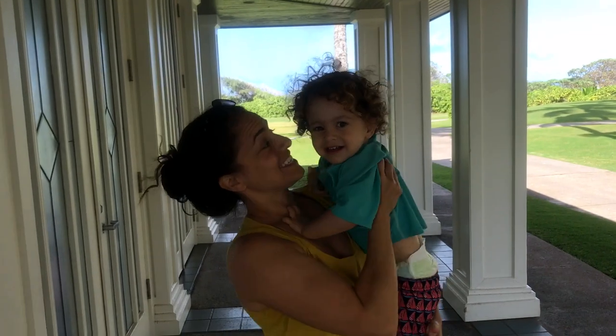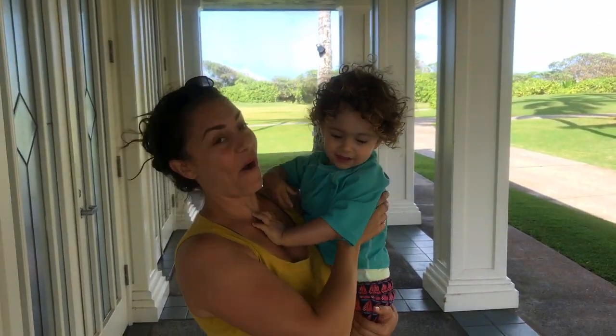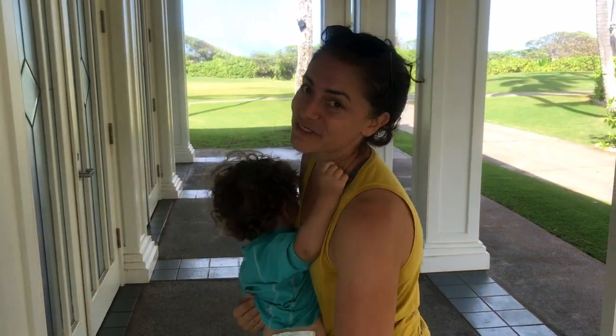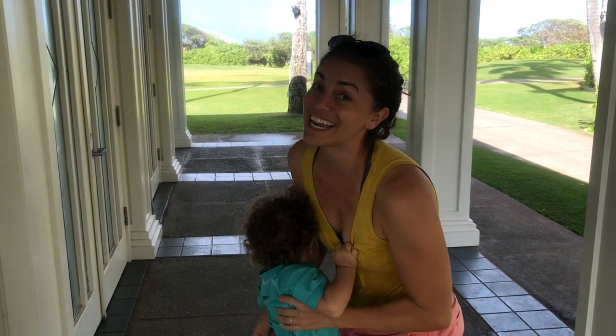Okay, so Turtle Bay is not a new hotel, is it? No. But in 2016, it underwent a $54 million refurbishment, so it got a very nice facelift, and you can tell it feels nice.